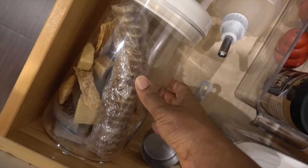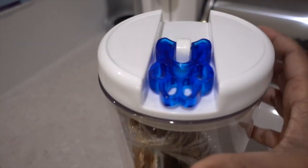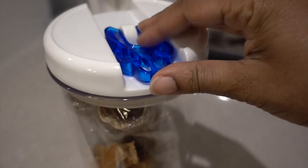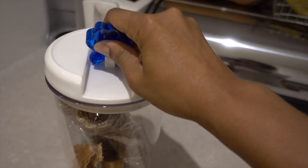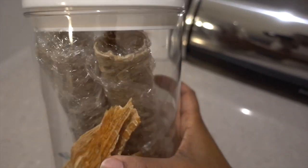This is the little container with all of his treats. I do think I have shown this in another video, but I did get this from Marshalls. And look at the little paw open thing. It's so cute. So it opens the same way the other one does. It comes open like that. Inside, I just have some treats for him.